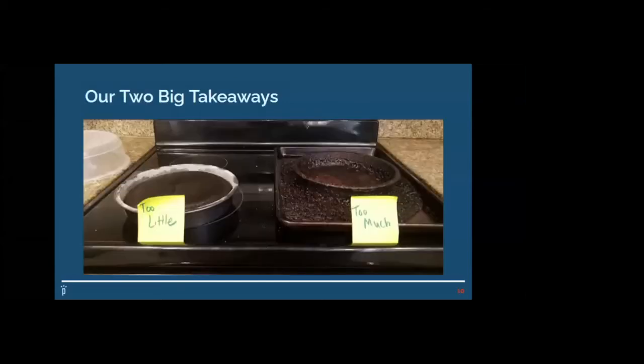But from these experiments, there were 2 lessons that were learned very clearly for us. The first lesson is there are basic ingredients needed in order to make a cake. And the second lesson was, those ingredients need each other. So there's basic ingredients, and those ingredients need each other.